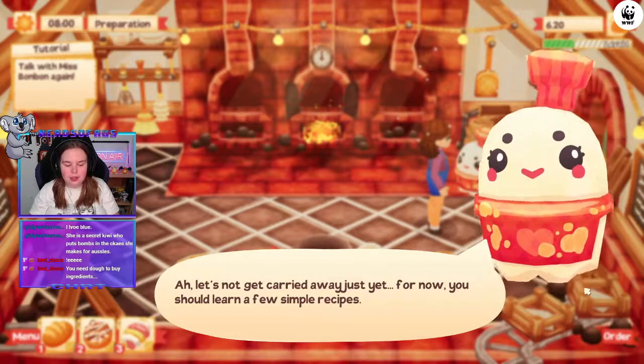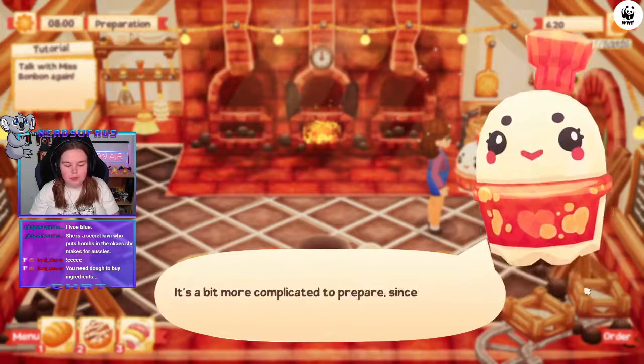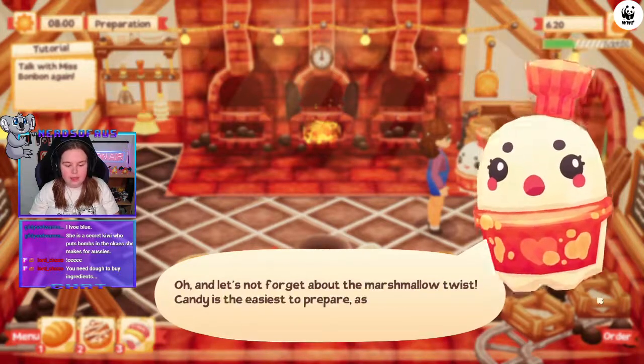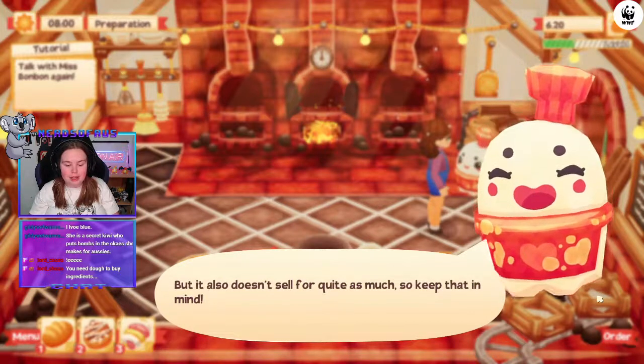For now, you should learn a few simple recipes. I've added another recipe to your active menu. A sweet roll. It's a bit more complicated to prepare since it requires two ingredients, but I'm sure you'll figure it out. And let's not forget about the marshmallow twist. Candy is the easiest to prepare as it doesn't need to be baked, but it also doesn't sell for quite as much, so keep that in mind.